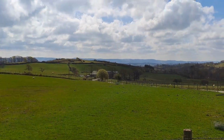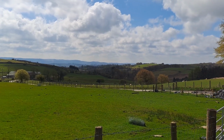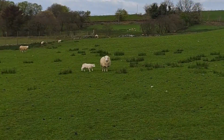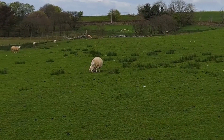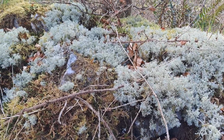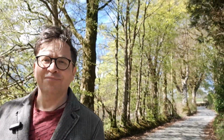I've just been for a walk around the lanes nearby where I live. The countryside around here is really beautiful. The lambs are all frolicking in the fields. And I came across some really cool lichen. So I'm just heading back home now, and I'm going to give you an update of all that's been going on at Plus Back. Keep watching.